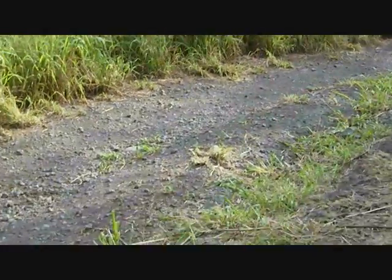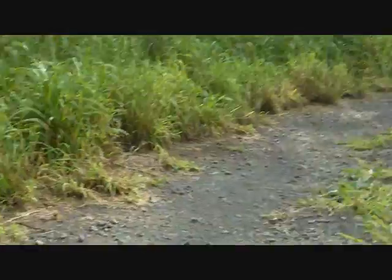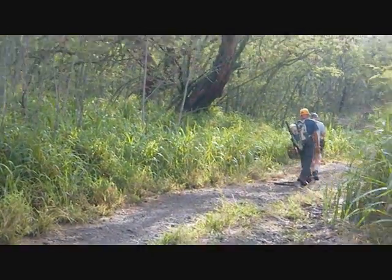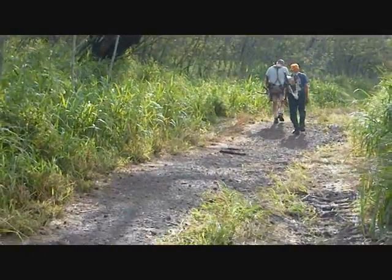Well, we started up the day walking up the gravel road. Just 3 of us today. Don't know what everyone else is doing.